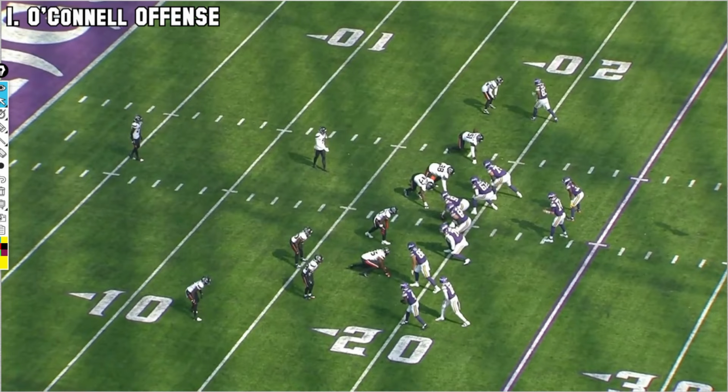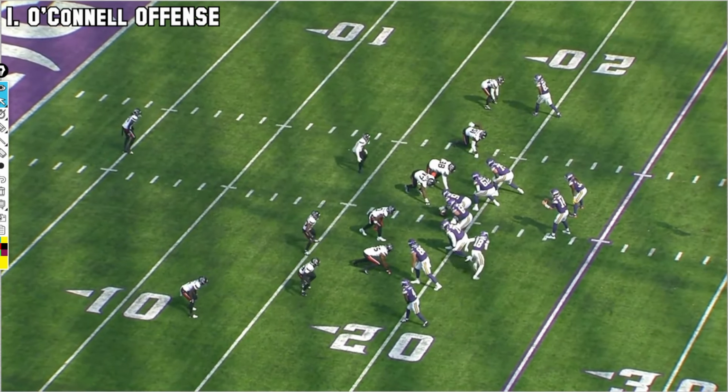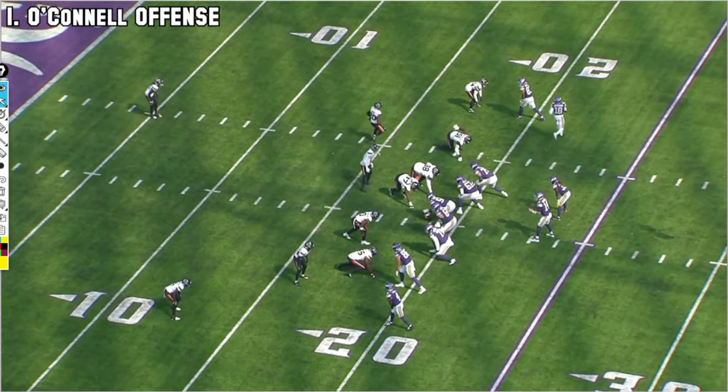Welcome into a breakdown of the Minnesota Vikings. Obviously, we have a game. The Packers have a game this weekend against the Minnesota Vikings. So I've just taken a look at the coach's film, doing a little bit of scouting.